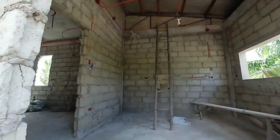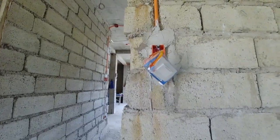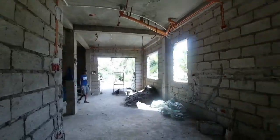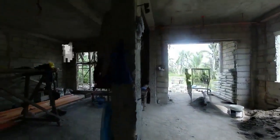Well, let's walk in through the dirty kitchen and see what's changed. Well, the wiring's in place. You can tell it's smaller wires than we usually use in the US, but that's because it's 5 amp 220 volts and not 8 to 10 amp 110 we have in the US.